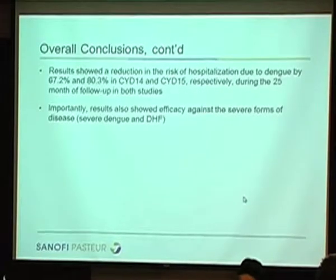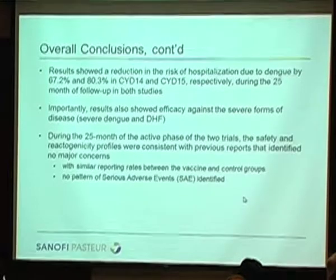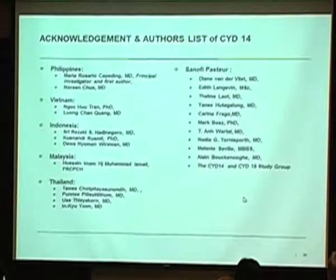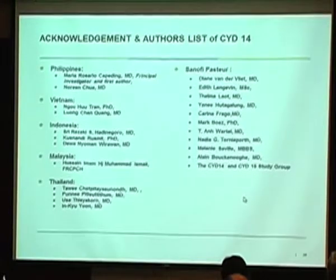Results show reductions in the risk of hospitalization due to dengue by 67.2 and 80.3% in both studies respectively during the 25-month follow-up. Importantly, results also show efficacy against the severe form of disease, DHF. During the 25 months of the active phase of the 2 trials, the safety and reactogenicity profiles were consistent with previous reports that identified no major concern, with similar reporting rates between the vaccine and the control group. These 2 large-scale efficacy studies show consistent safety and efficacy results during the first 25 months of follow-up of the active phase.